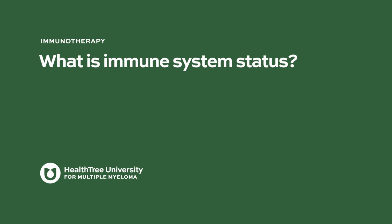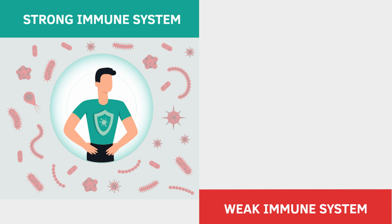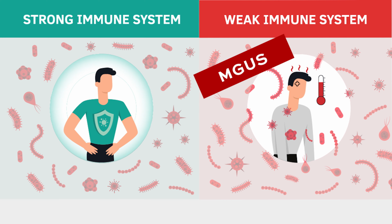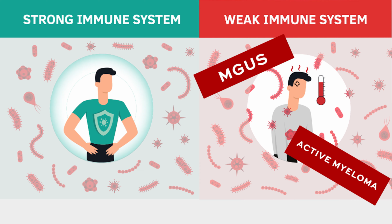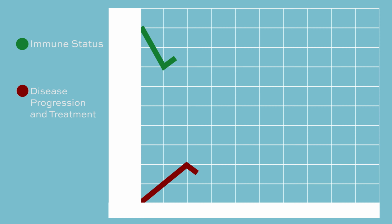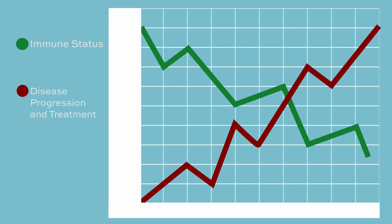What is immune system status? Immune system status has to do with what the patient's overall immune health is. In general, healthy people have a healthy immune status. With MGUS and smoldering myeloma, the immune system begins to become debilitated, and with active myeloma in treatment, it becomes even more debilitated. And so the immune status over time and with disease progression goes down.